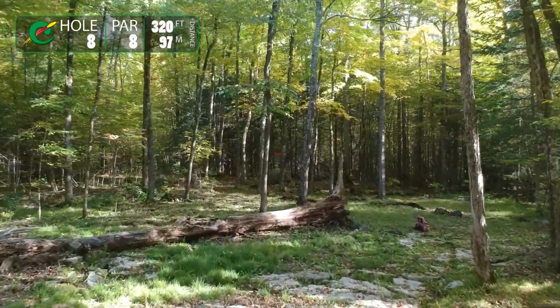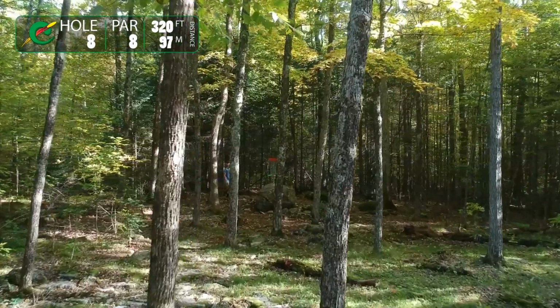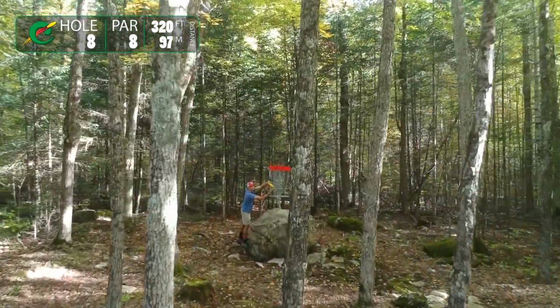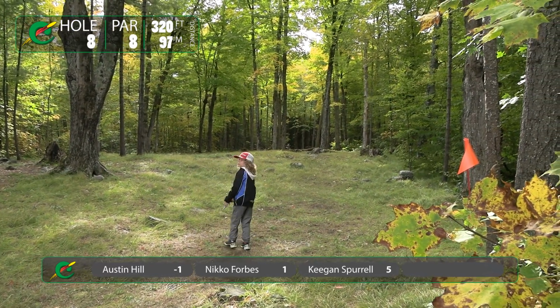Once you pass this fallen tree, you have to clear another set of tall trees to find an angle to this basket, which is set inside this big granite boulder, dropped here by glaciers thousands of years ago. This is another par 4. It plays about 300 feet, and the longest tee shots will work from the left to the right, which benefits guys like you who seem to like the forehand.